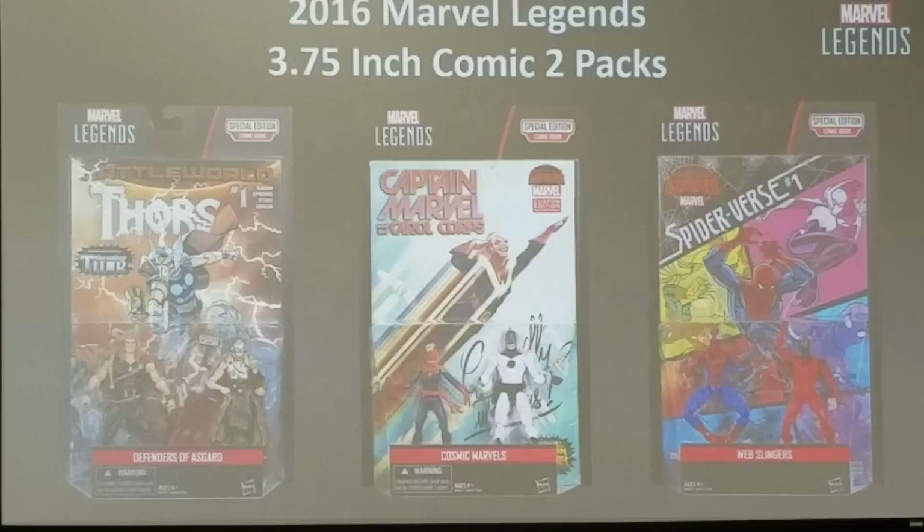We've been having a lot of fun this year with the 3¾-inch comic 2-packs that you've seen. So we wanted to, okay, give it up for the comic book. Great story. And we've had it down in the booth, but just to recap, wave 3 here.